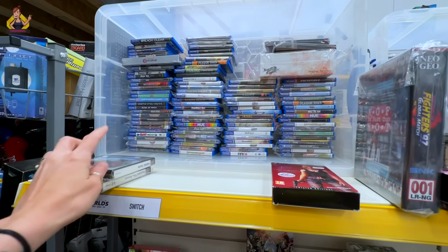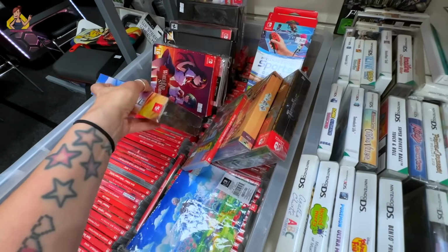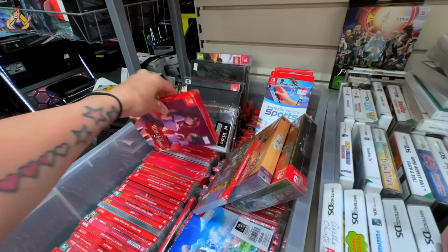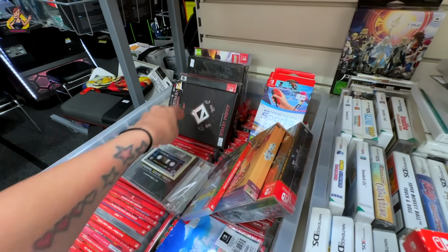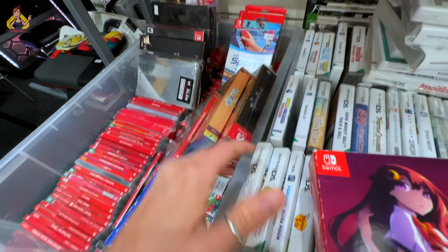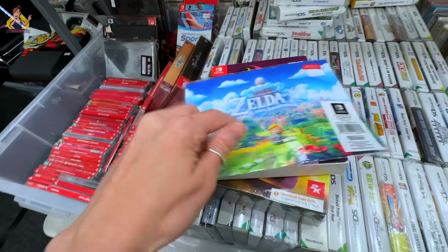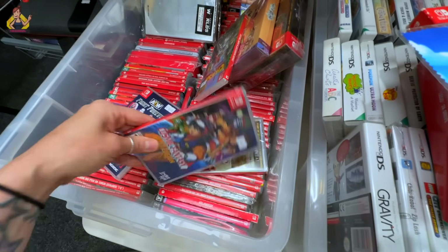Also repping some Vita up here. Now the newest stuff I'm not as fussed on, but you've got some really nice collector's pieces on your Switch stuff. We've got some Axiom Verge there, a little bit battered, but it doesn't matter. Again, oh, that's cool. I think that was a pre-order bonus. That's really nice. And then your kind of standard stuff here on your Switch.